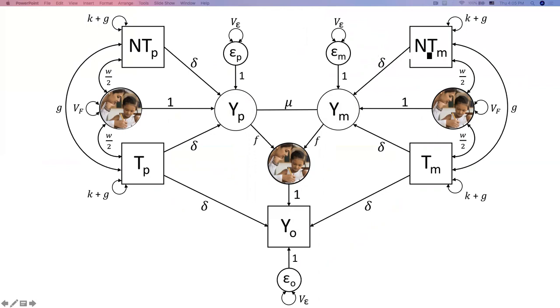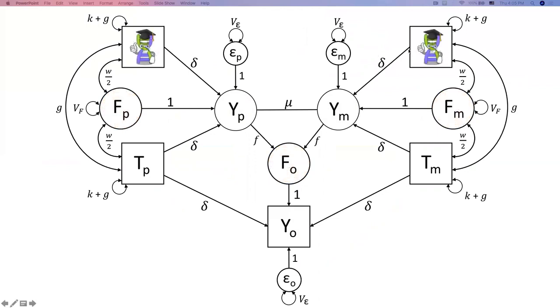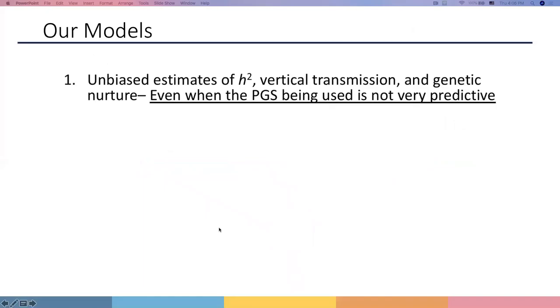We also have these NTs, two NTs, representing polygenic scores made from the non-transmitted portions of each parent's genotype, and these Ts to represent polygenic scores made from the transmitted portions of the parental genotypes. So note that these Ts have arrows going to both the parental and to the offspring phenotypes. This model compares relationships between all of these different pieces to estimate parental effects, and in doing so, it builds on past work in a number of ways. Namely, using only a polygenic score it can provide unbiased estimates of heritability, vertical transmission, and genetic nurture, and it can do so even when the polygenic score being used is not very predictive, which is great considering that polygenic scores generally do explain a small proportion of trait heritability right now.